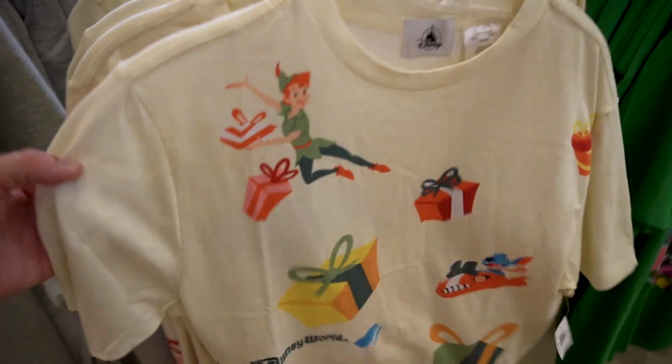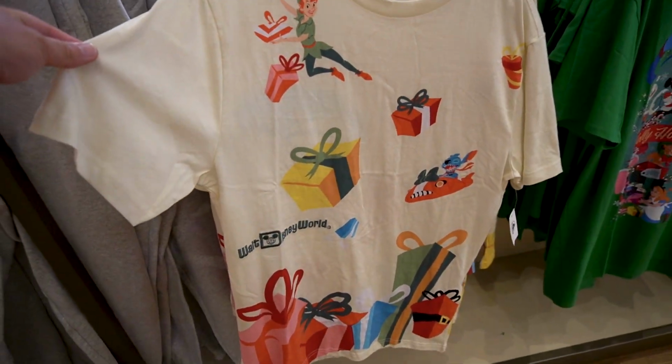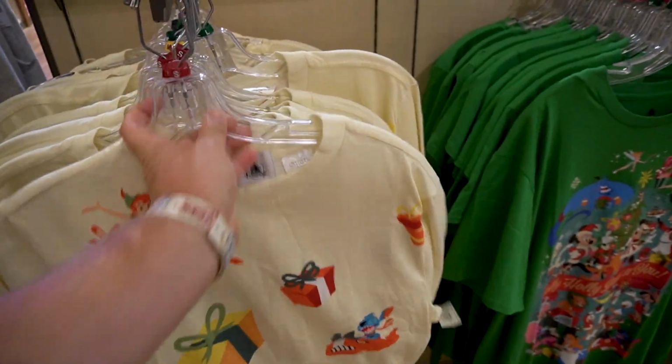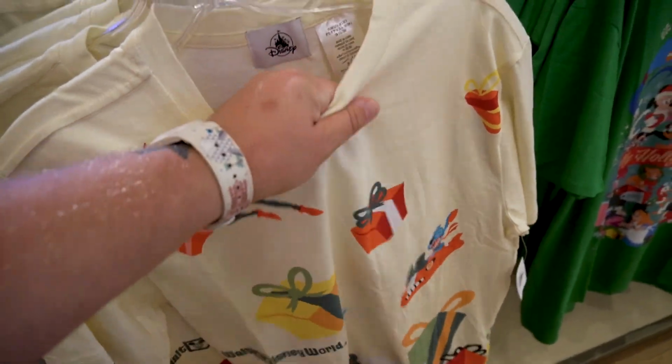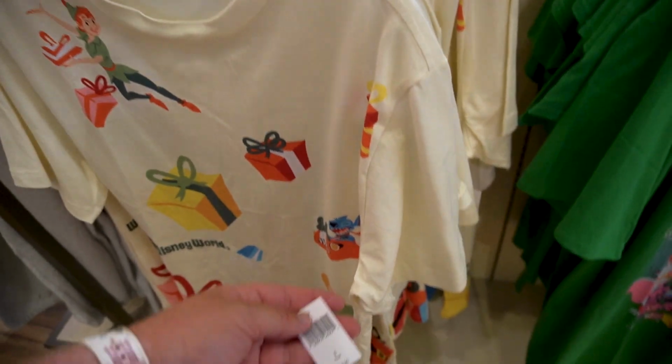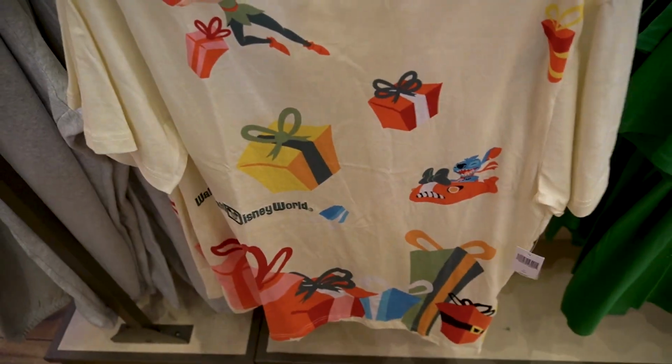Then you've got another just simple Walt Disney World Christmas shirt. I mean, this is kind of cute. I really wish they had a button down, because then you can wear this with the button down as well. And this is light. They've gone away from the super heavy shirts and are starting to make the thin shirts. So $35 for that.